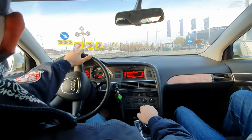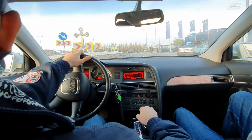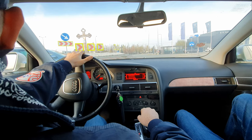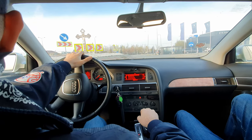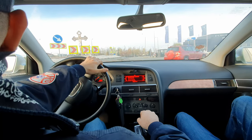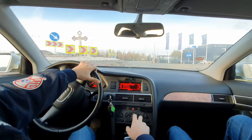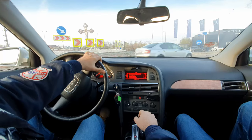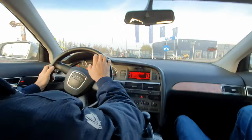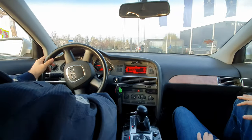Now, since we're here, let's talk about fuel consumption. What can you tell us about that? Pretty good. It's about, I don't know, 8 liters per 100 kilometers. That's with the trunk full and 5 people in the car. So it's okay. It's alright for fuel consumption. It's okay on a long trip, man.